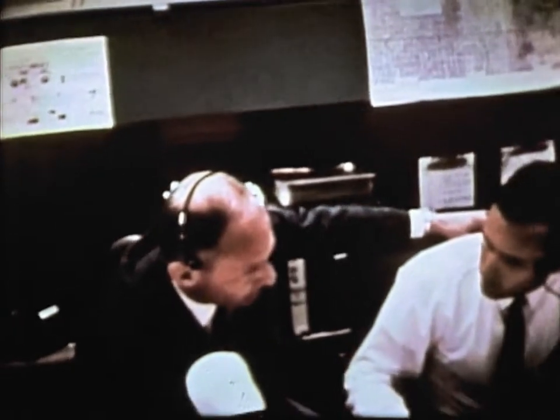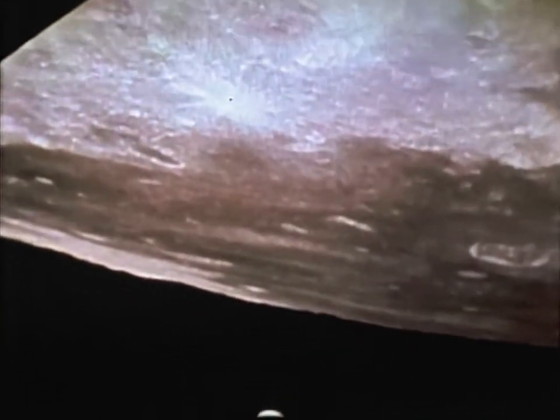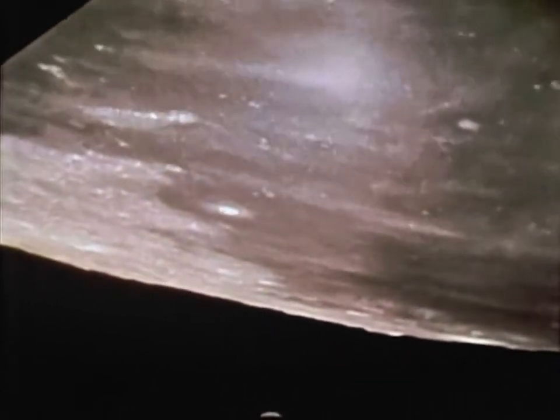Okay, Charlie Brown and Snoopy, 3 minutes going over the hill. You're go for undocking, and we'll see you around the other side. Roger. Roger.